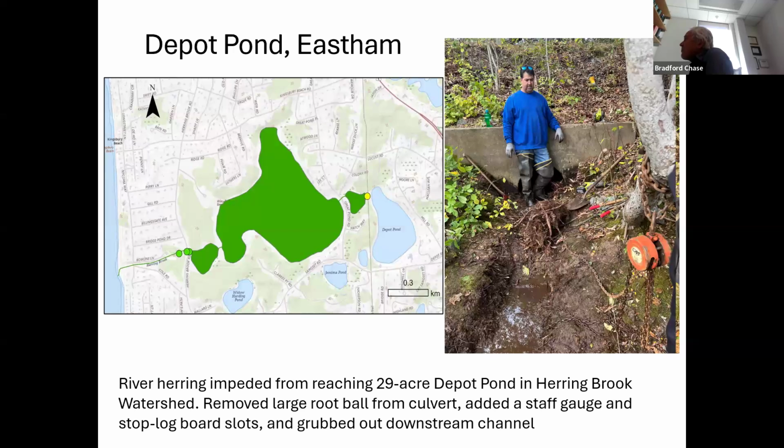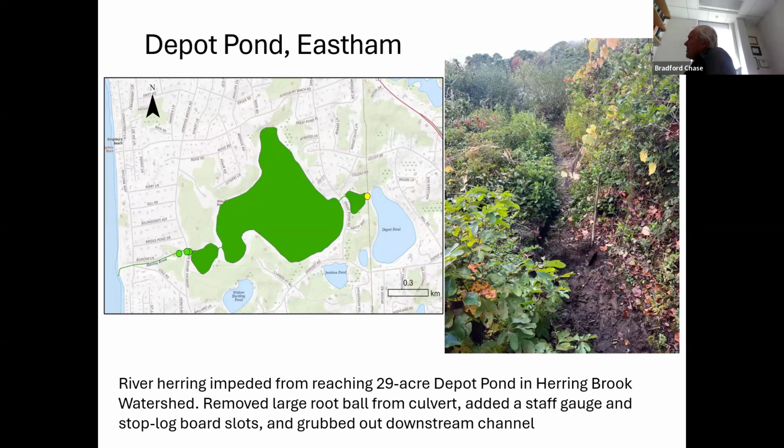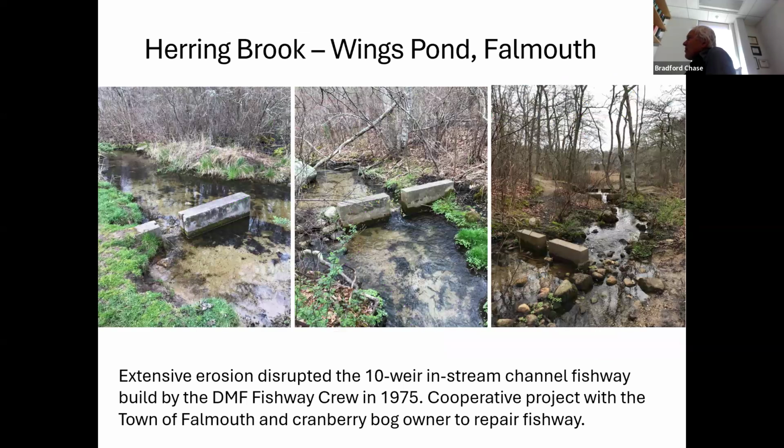We dug the channel out. We added stop log board slots to manage flows leading up to the culvert. And then we dug out the downstream channel. And so that project was one of those cases where development took a fair amount of effort. The field work took a half a day and very low cost. And here's the final one I want to talk about.